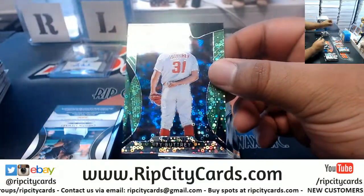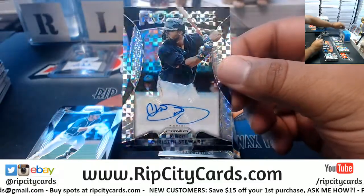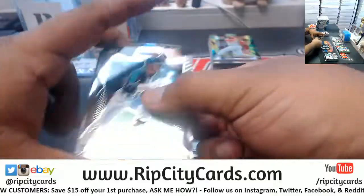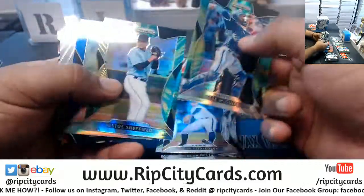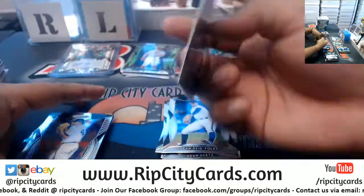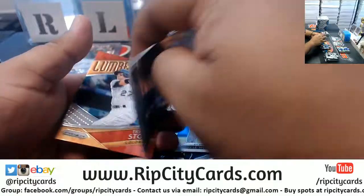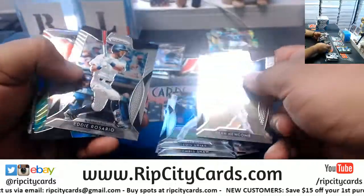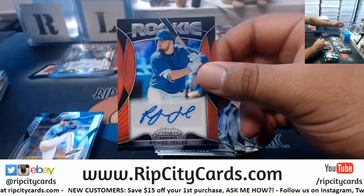Ty Buttrey. I think that's how you pronounce that. Well, that's how I'm going to pronounce it anyway. For the Angels /199. Autograph /75 for the Tigers. Decent. We have Jose Altuve, Astros, zebra situation, /299. Ready. Got Rowdy Tellez, Blue Jays auto.